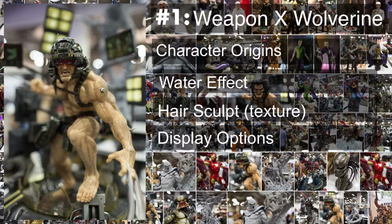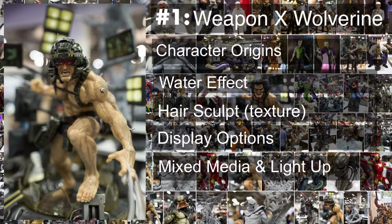Basically this adds to the display options for this piece, because you can also swivel these monitors at the back, which are attached to the base. And another good feature is the decals in these monitors. It looks amazing. And there are also some wires, so mixed media in itself, it's really good.